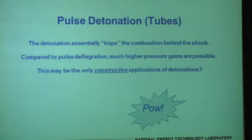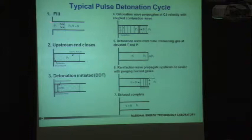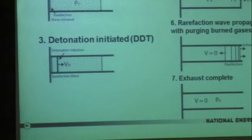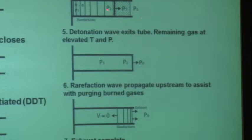So here's how these cycles work. It's a little bit like the pulse deflagration, but you imagine taking a tube, opening a valve, filling it with fuel-air mixture, closing the back end, and starting combustion at that point. You have to have a transition from a deflagration right at the beginning up to a detonation, and so then you have this detonation wave traveling down that tube. It propagates at the so-called CJ, Chapman-Jouguet, velocity, and it's moving down that tube. There are some rarefactions that exist behind it.